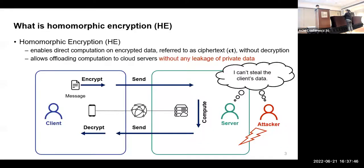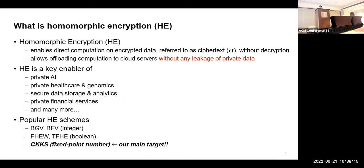First, I will briefly introduce what homomorphic encryption is. Homomorphic encryption is an encryption scheme which enables direct computation on encrypted data without decryption. Clients on the left side encrypt and send their private data to the cloud server on the right side. And the server can perform computation without decryption. So the client gets the computation result without any leakage of private data because data is always encrypted. Due to these characteristics, homomorphic encryption is a key enabler of various privacy-sensitive applications, including private AI.